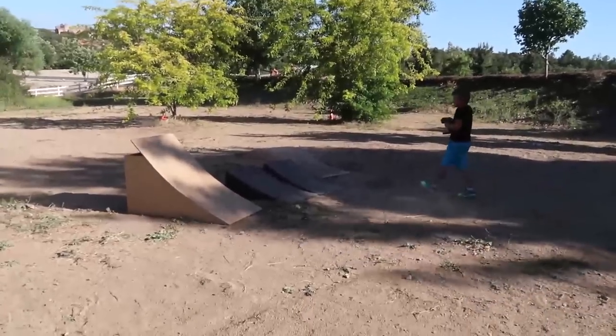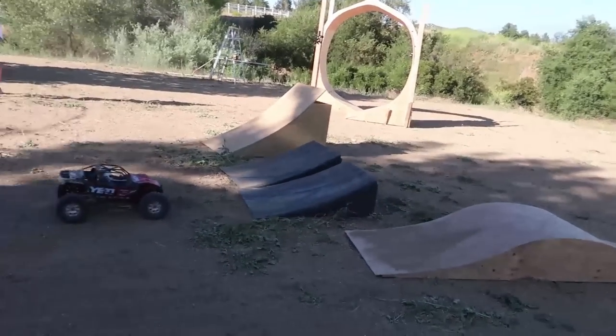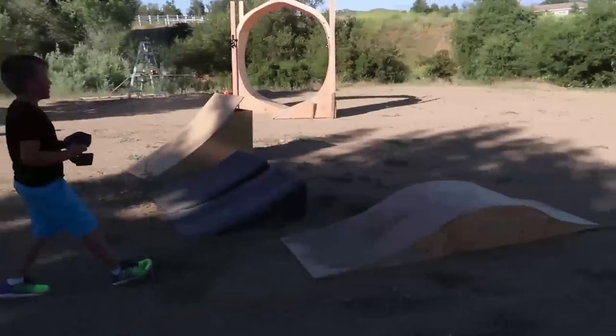Oh, shoot. Kyle's running the Yeti over there, having a good time. Oh, Kyle says he's gonna take it off a sweet jump. Oh boy, that's Brian's car, be careful.